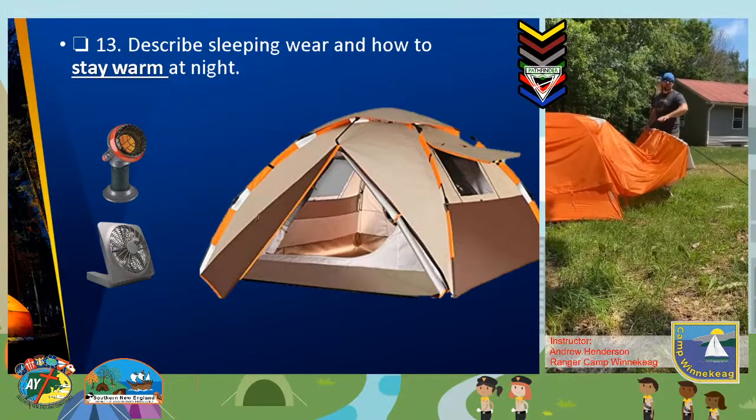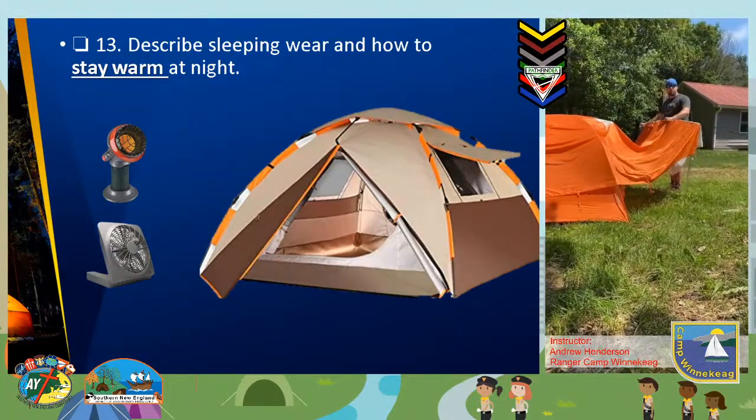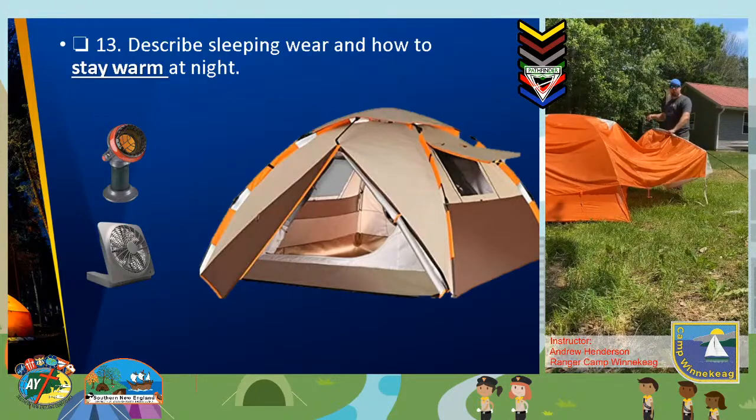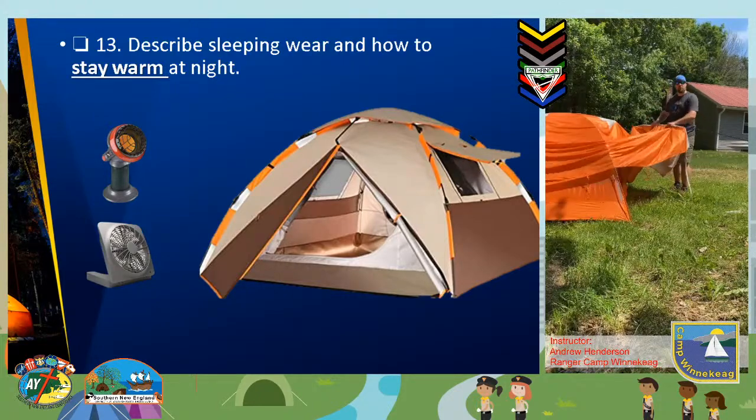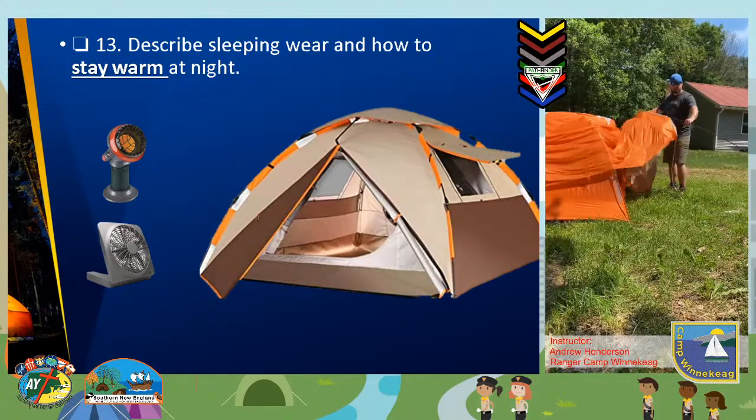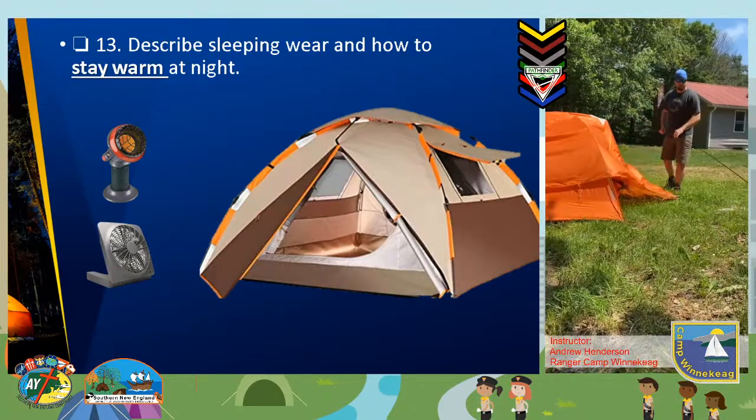One thing I wanted to mention when I'm taking this down is you'll notice I'm pushing the pole through the tent versus pulling the pole. That's just going to help keep your pole nice and tight together, all those connections, and it's going to avoid it coming apart inside the tent.